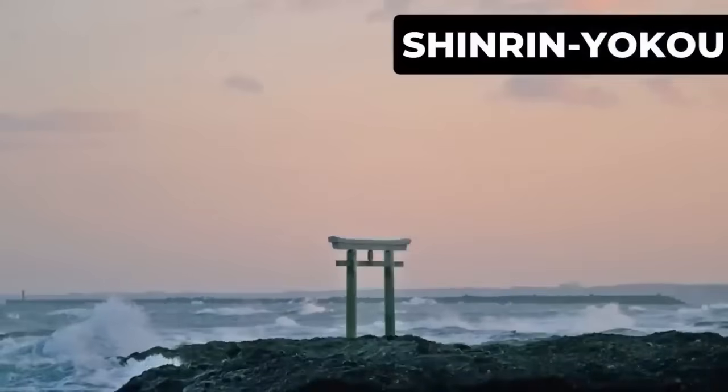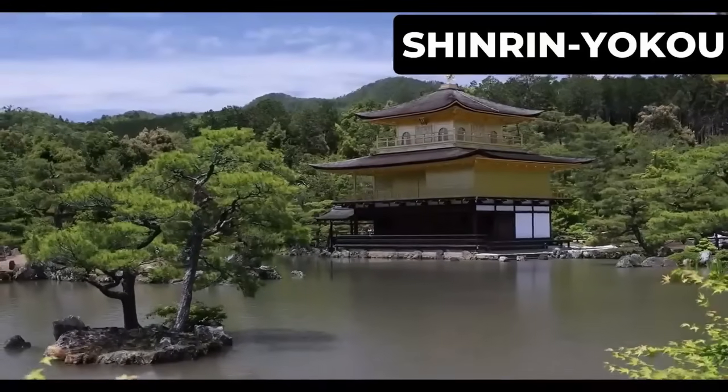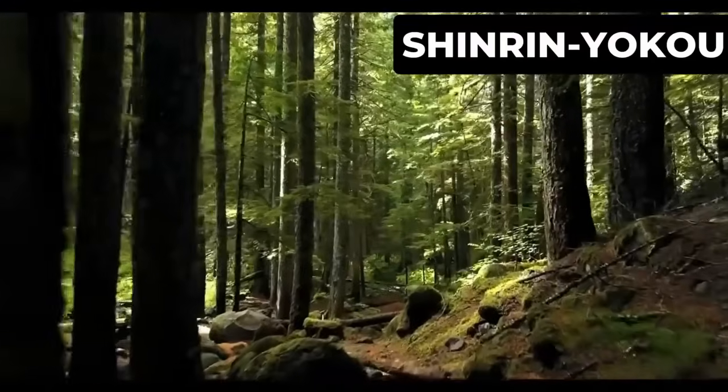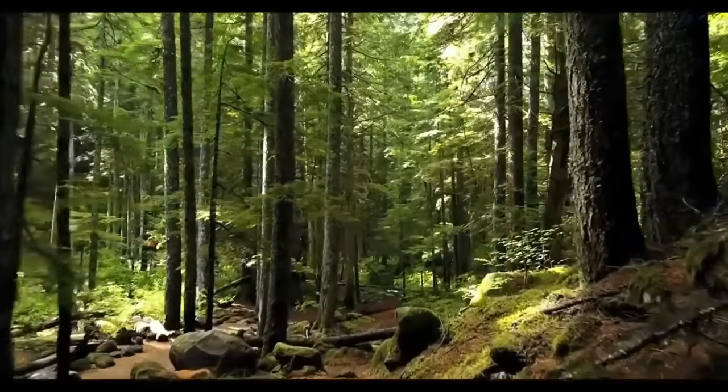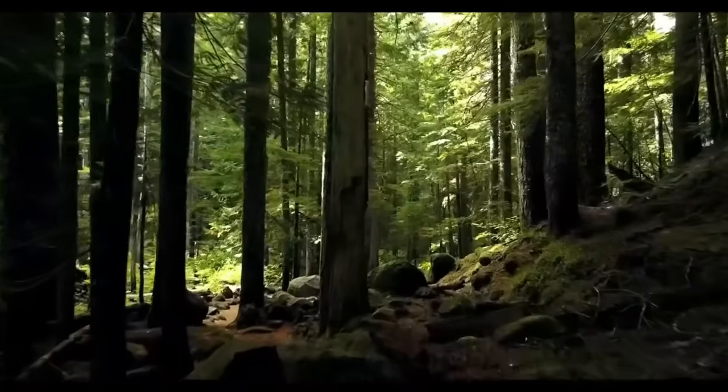In Japan, Shinrin-yoku, or forest bathing, involves walking among trees to absorb their calm. Studies show it reduces stress and boosts immunity, offering a serene connection to nature.